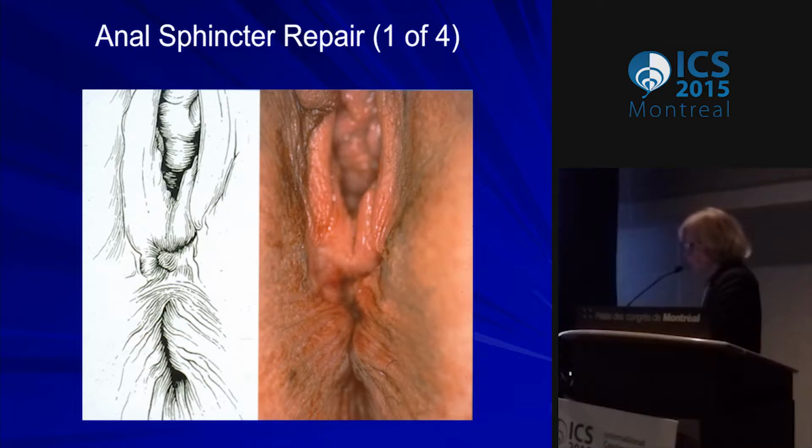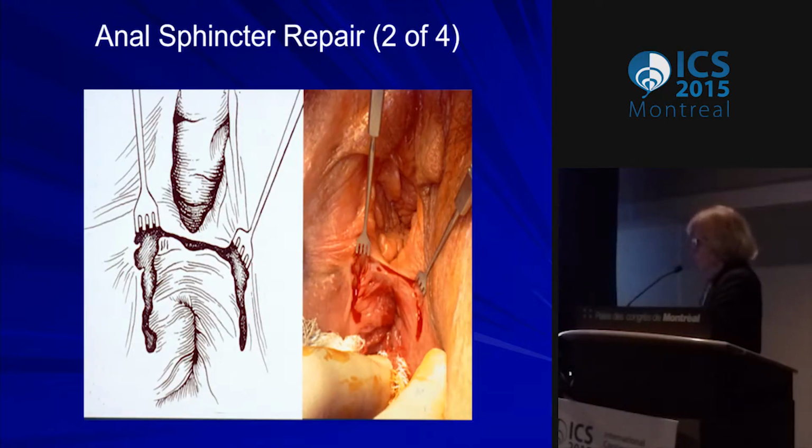And as you know, when we do a sphincter repair, basically, again, I used to have a video, but for time purposes, we had to take that out. You can see the dovetail type appearance here, and typically we make a semilunar incision around the anal verge and really dissect that out widely.